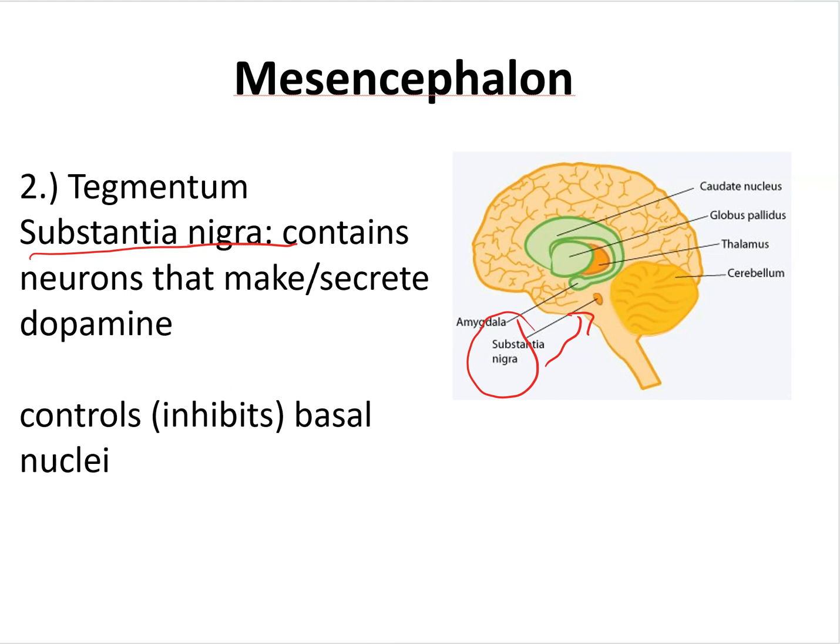Now remember that dopamine is going to go up to the basal nuclei, and then that's going to be inhibitory. It's going to control them. And the basal nuclei, remember, control muscle contractions. They make sure that they're nice and smooth. They prevent unwanted movement, like if you're reaching for something. And so if you start to run out of dopamine, then you have trouble with your muscle contractions. And so this is the tenet of Parkinson's disease, that these neurons get damaged and they don't make dopamine. And so then it affects muscle movement. And we'll talk about that in the clinical section.